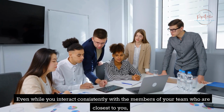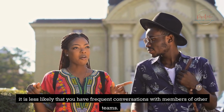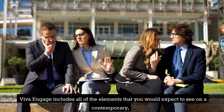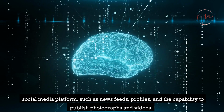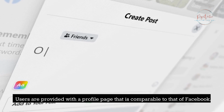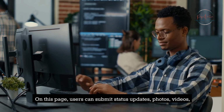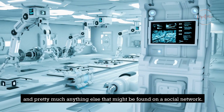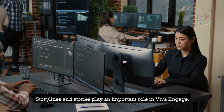Even while you interact consistently with the members of your team who are closest to you, it is less likely that you have frequent conversations with members of other teams. Viva Engage includes all of the elements that you would expect to see on a contemporary social media platform, such as news feeds, profiles, and the capability to publish photographs and videos. Users are provided with a profile page that is comparable to that of Facebook. On this page, users can submit status updates, photos, videos, and pretty much anything else that might be found on a social network. Storylines and stories play an important role in Viva Engage.